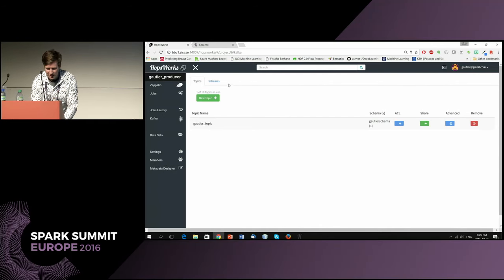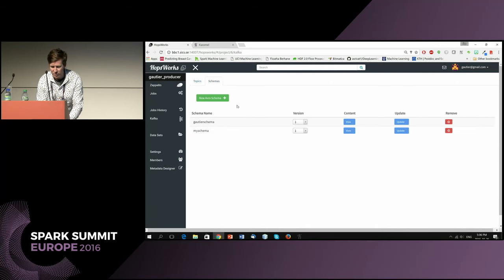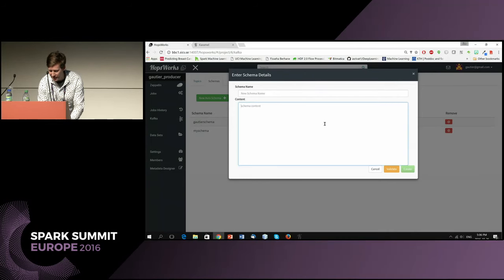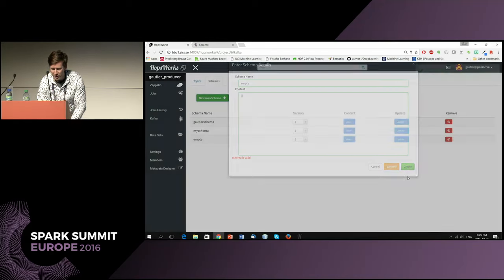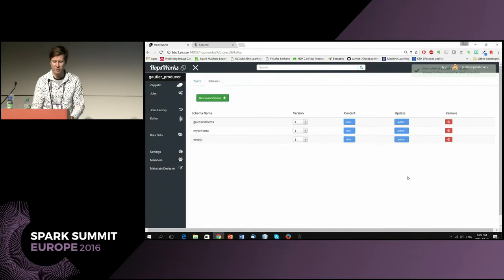It's quite easy. So firstly, you can add new Avro schemas here. You can just put one in there. I can add an empty one here, for example. That's a valid Avro schema, in case you're interested. Schema name should be empty, though. We'll call it empty. And we can validate it. OK, so it's a valid schema. So that's all you have to do. That's a schema registry we have.